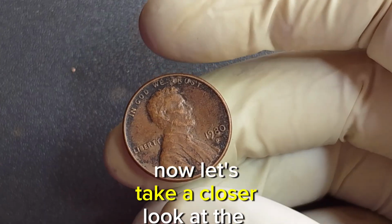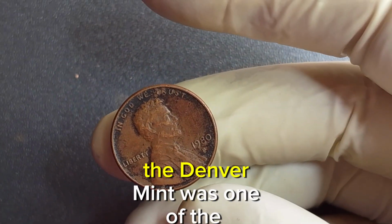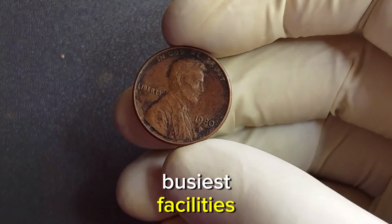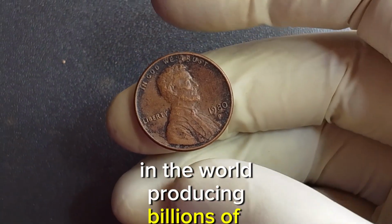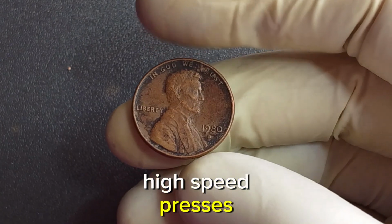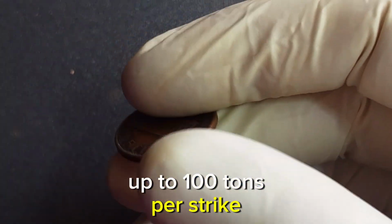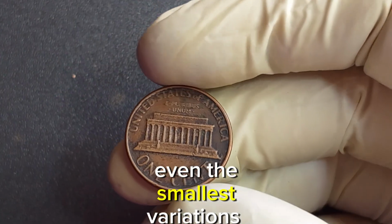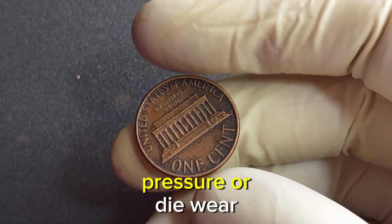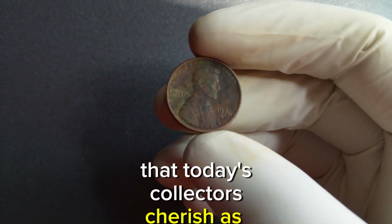Now, let's take a closer look at the Denver Mint itself. In 1980, the Denver Mint was one of the busiest facilities in the world, producing billions of coins annually. The minting process involved high-speed presses striking blanks with immense pressure, up to 100 tons per strike. Even the smallest variations in alignment, pressure, or die wear could produce minor differences that today's collectors cherish as unique varieties.